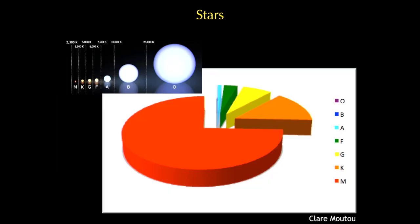In terms of numbers, this little pie chart here just shows how many of each spectral type we have in the galaxy. The vast majority are M stars. So again, most stars are less massive than the sun. A full three quarters of all stars are these low mass M stars, the coolest of all stars. Another significant chunk, the K stars. And then stars like the sun, the G stars, are again relatively rare, with even fewer stars more massive than that. So again, most stars are less massive than the sun.